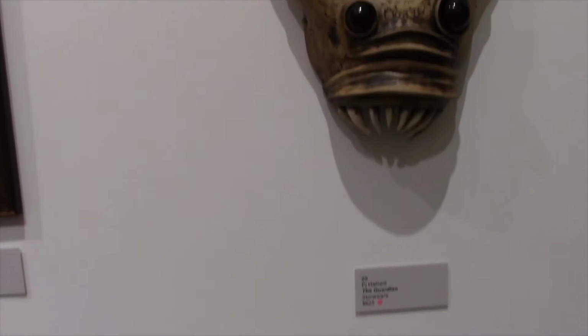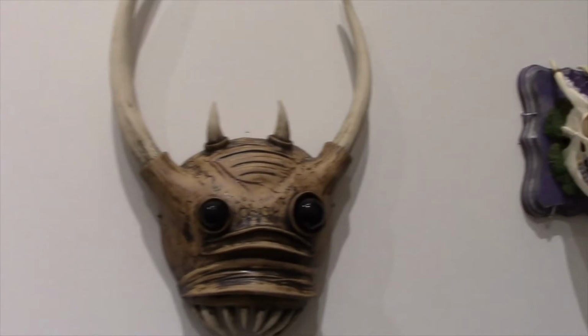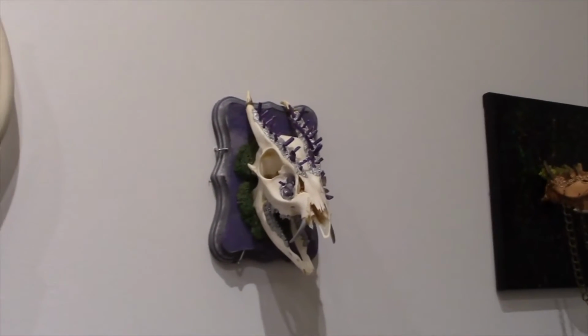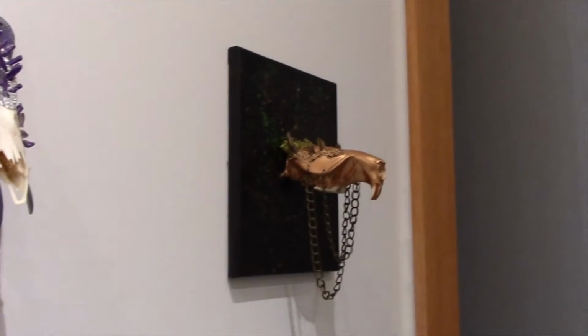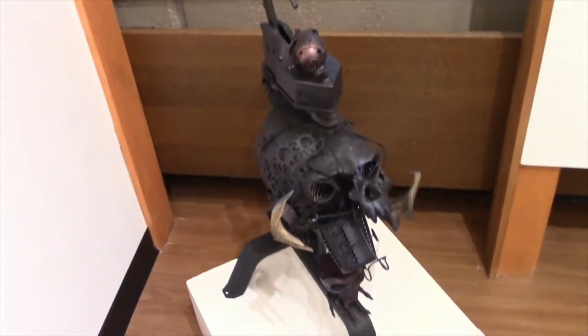That's my favorite phone call to ever make, to tell an artist that they sold a piece. And then we have 2 pieces by Madison Tech, which incorporate different kinds of skulls. One's a Chinese deer skull, the other's a beaver skull. And then this crazy assemblage sculpture piece on the bottom here was also done by Sean Ross, and it's called End Times.